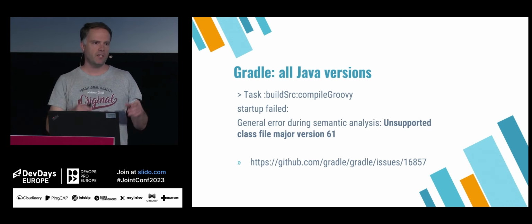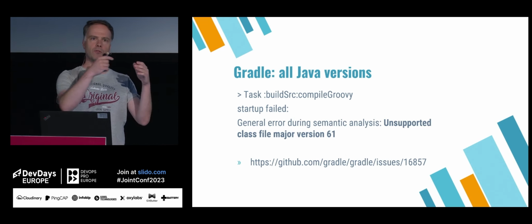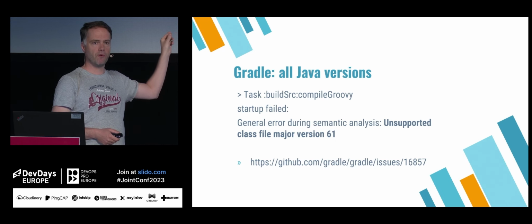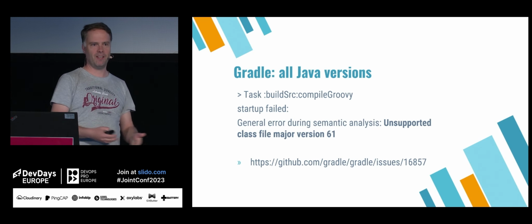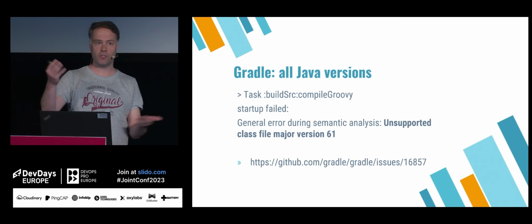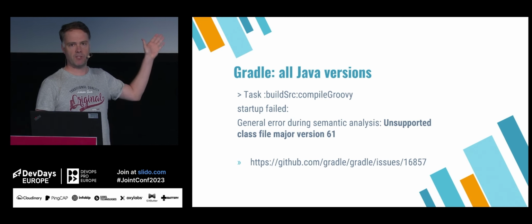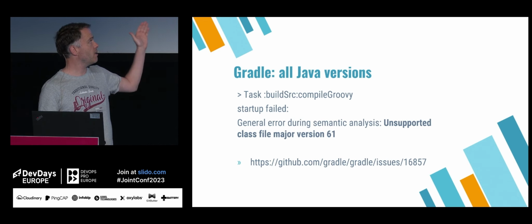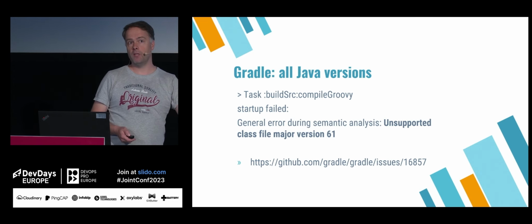Apparently they have a version for the class file format, which is not directly coupled to the Java version. So class file major version 61 is the class file format for Java 17. It's a bit confusing, but apparently they had some more class file upgrades in between those Java versions. But if you ever see these kinds of errors, 65 is basically for Java 21. And it basically means that whatever you're using here doesn't support Java 17 or 21 yet. So again, you probably need to update your dependencies.